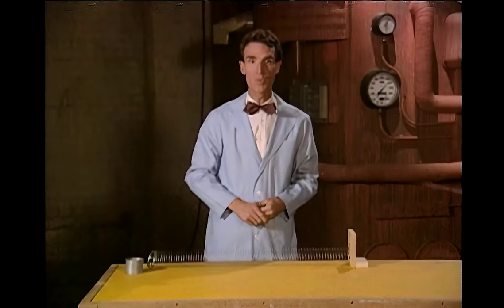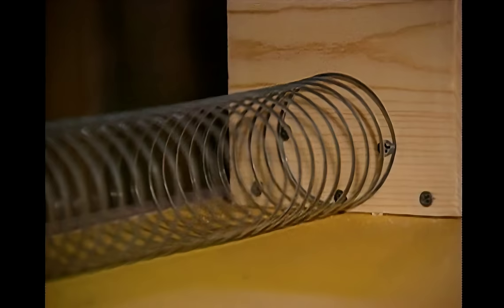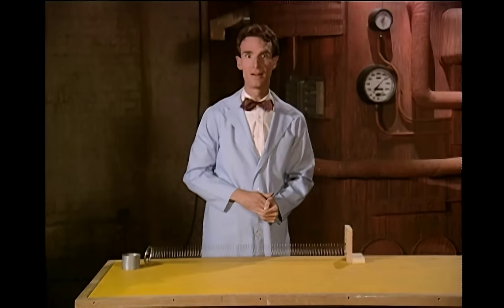Now, what happens when the wave hits this wooden barrier? Bounces back, right? And so what happens to a sound wave when it hits something and bounces back? Oh, that's an echo!